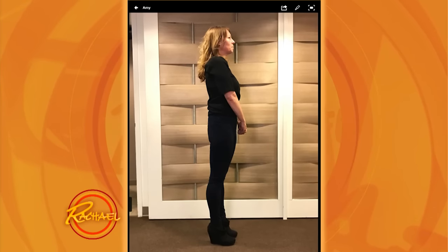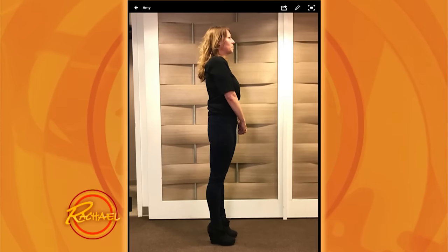So Amy has, you know, obviously a flat butt. How do you identify it? Well, you can see we immediately turned her to the side. Right, because that's how you're going to see it.